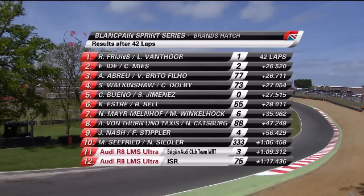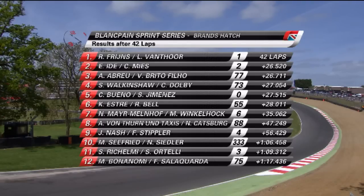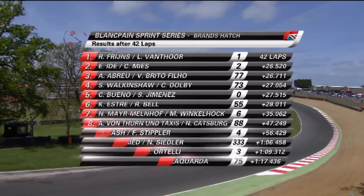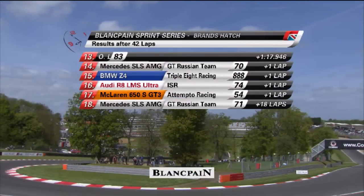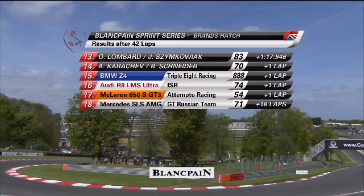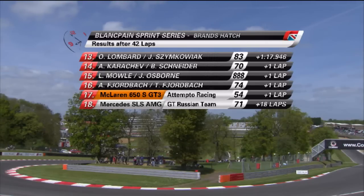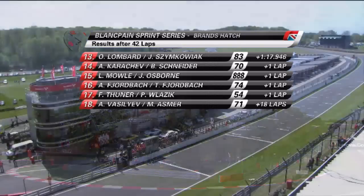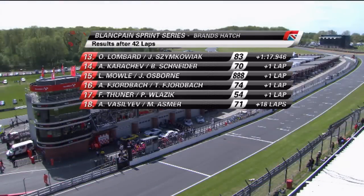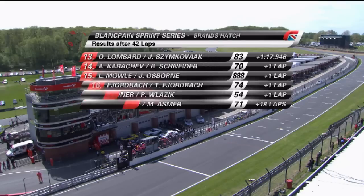So Walkinshaw in fourth, Kevin Estra doing a good job to climb up into sixth position, eighth place for Albert von Turnentaxis and Nicky Katzberg, having run second in the early stages. 13th position for the 83 Bentley that got punted around a couple of times. Alexei Karachev coming to a stop on the final lap in the Team Russia Mercedes. Lee Mole and Joe Osborne slipped back after a strong start. And Alexei Vasilyev and Marco Asma were forced out of the race after contact with the 888 BMW.